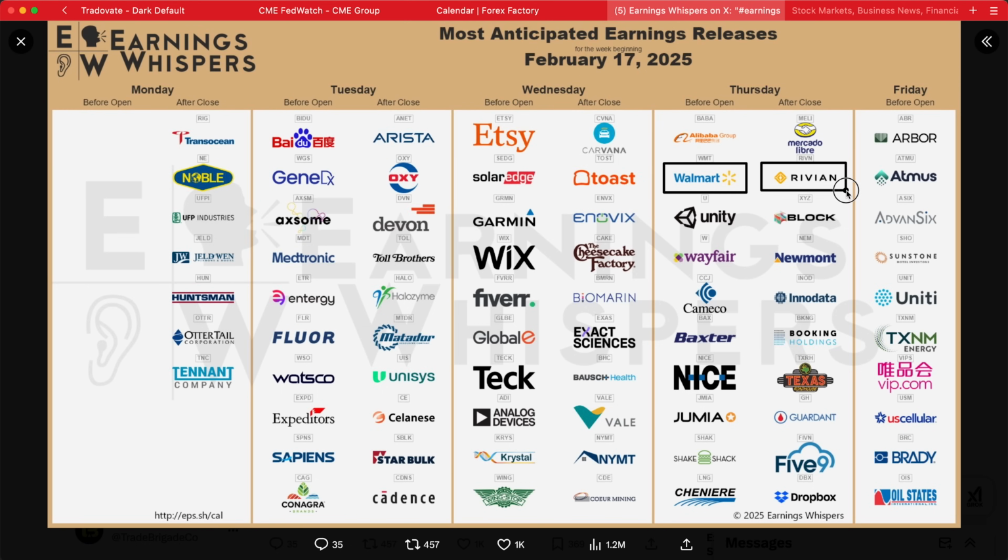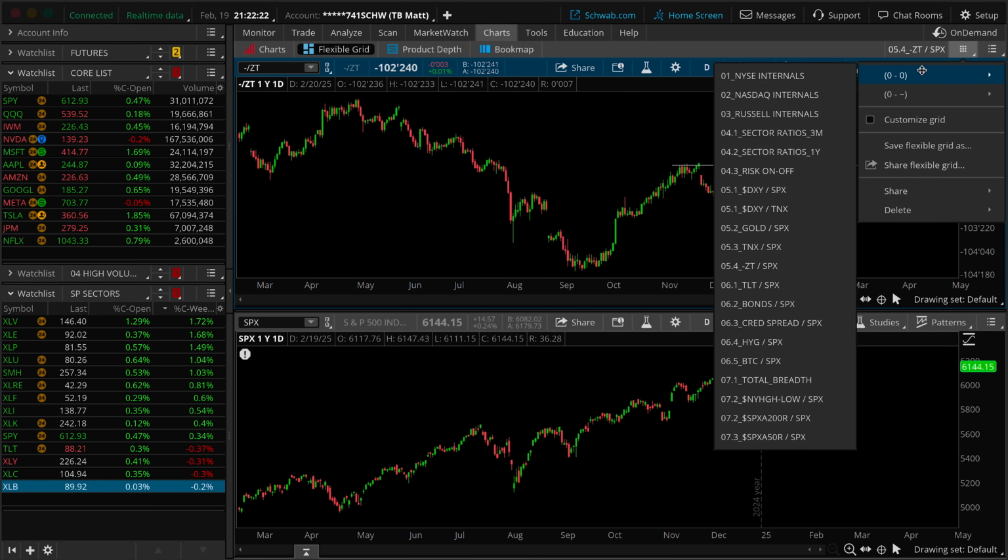Rivian, perhaps interesting here. After the close on Thursday, as well as Block, which the ticker has changed. It's no longer SQ, it's XYZ. Thanks, Jack Dorsey, for making everybody go insane trying to find the new ticker. That's what we have on the earnings front. Really simple, really quiet, not much going on there.